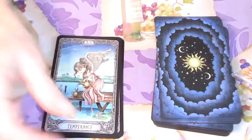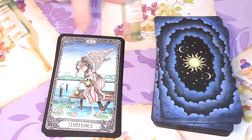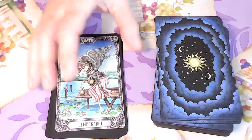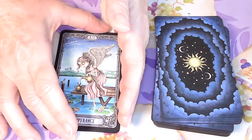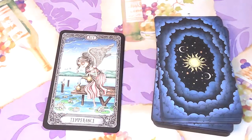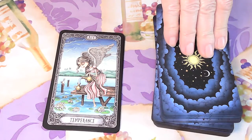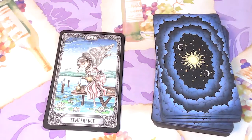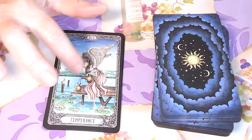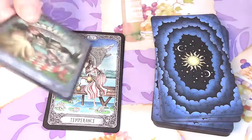This is my all-time favorite card in the deck. I mentioned in a couple of videos ago that I am a Sagittarian, and Temperance is my quote unquote tarot card, at least in terms of its relationship. And so I love this card. This card is just a beautiful card. She's got her foot grounded on the deck as opposed to the ground. She's got one foot in the water. She's balancing her pour and everything. So I love this one.